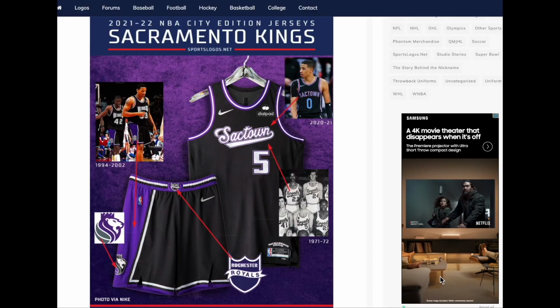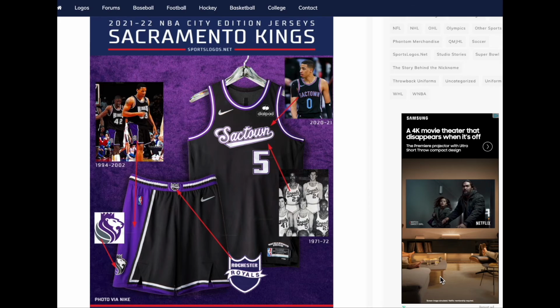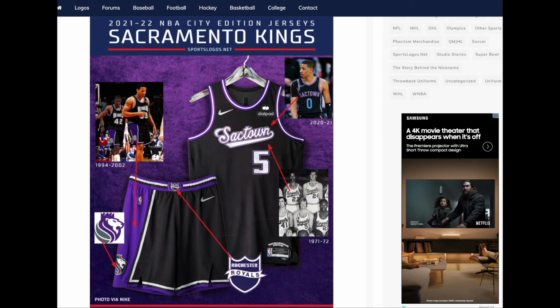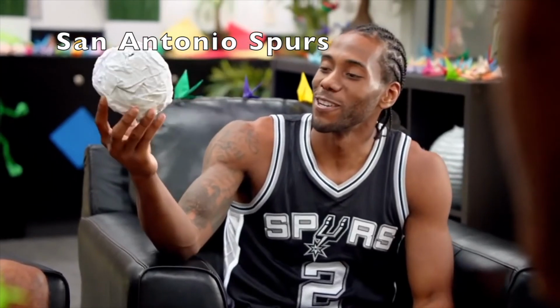I like this jersey better than last year, and I think they did a great job of combining 2 or 3 aspects into one component of the jersey, like how they used the 70s font to write out the more recent nickname Sacktown. Overall, it is a little basic, but it's very clean with good colors, so I'll put it in B tier.